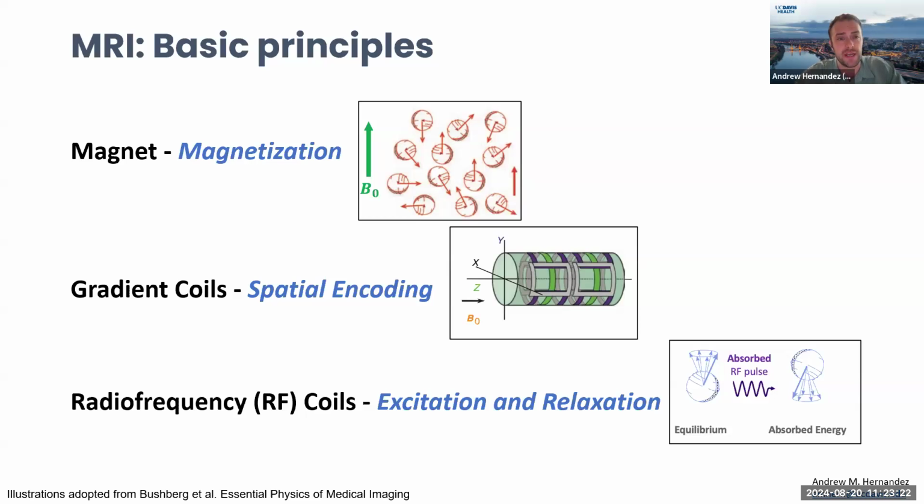And so as we'll talk about in the next slide, MRIs usually use superconducting magnets. And these magnets create a strong magnetic field, what we call B naught. And what it does is it allows for a net magnetic moment of the hydrogen atoms. In other words, it allows for those hydrogen atoms to spin in a particular direction. That's what we're showing in that diagram here. And they spin at a specific frequency that's proportional to that strong magnetic field.